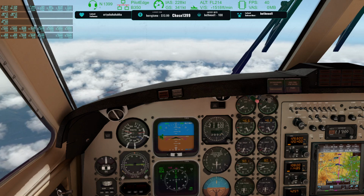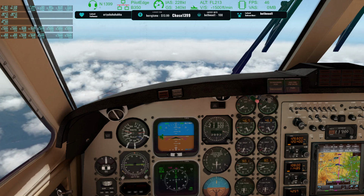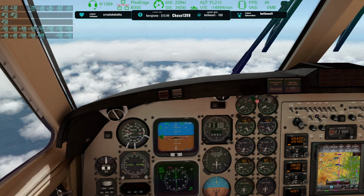Seattle Center, King Air 1399 is leaving 220. Number 139er, roger.